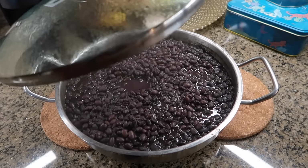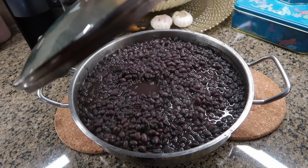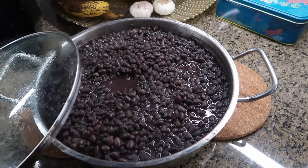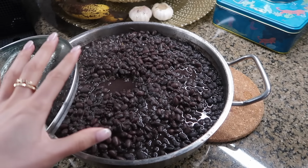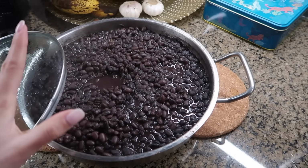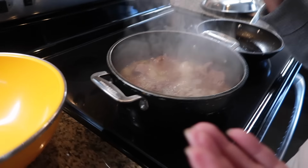And then over here, we've got the black beans, which are all done. There are so many different recipes for black beans. Mom has always preferred salty beans to sweet beans. It all depends on taste, so we are a salty bean type of family, but that's what we've made to go with the asada. Ooh, I can try. Delicious.